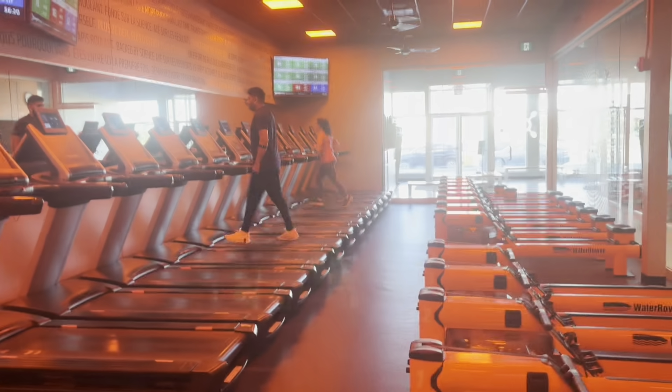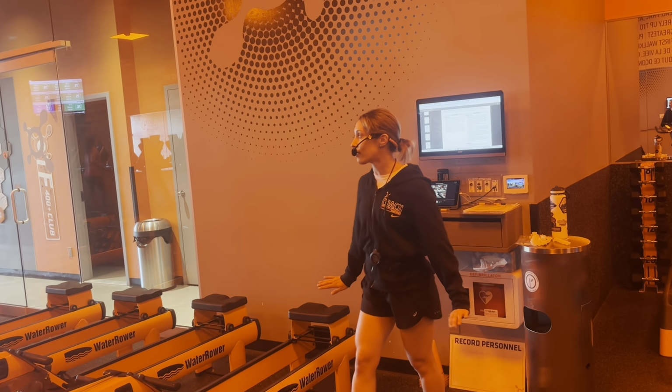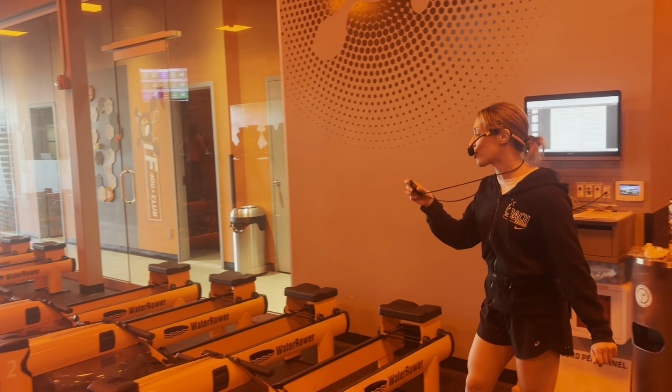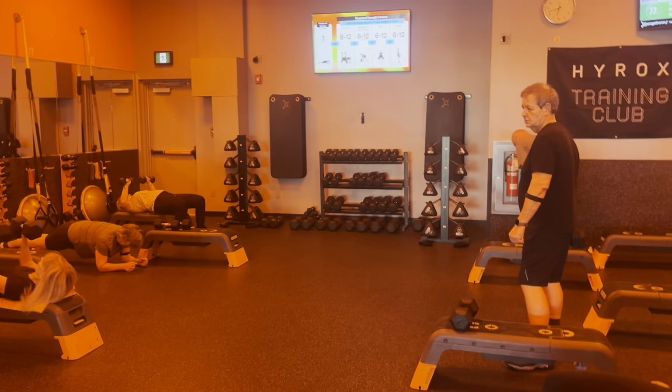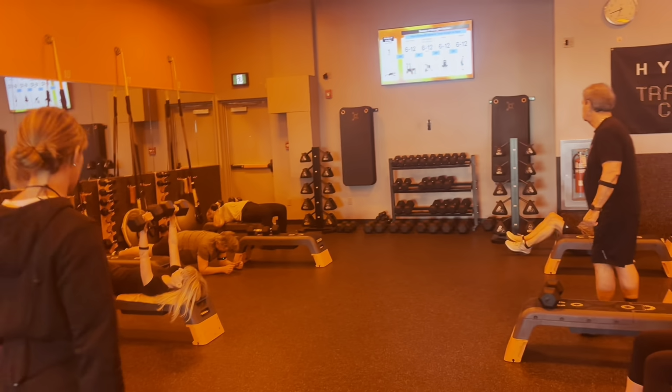Tapis roulant, 1 minute, all out to finish your block. Super uncomfortable, max intensity, you take this as you want. Power walkers, no one always power walkers. So joggers and runners, 2 miles or more. C'est parti dans 3, 2, 1. All out. Final minute on both sides.